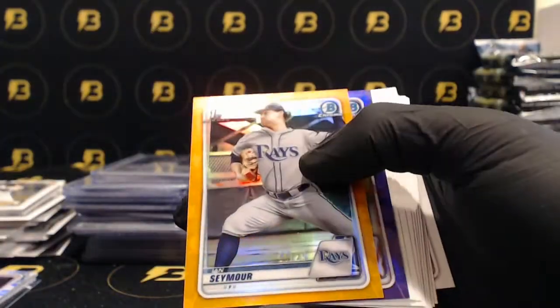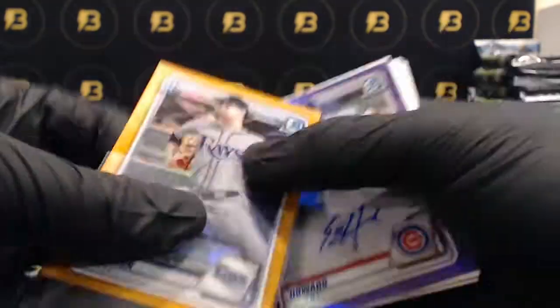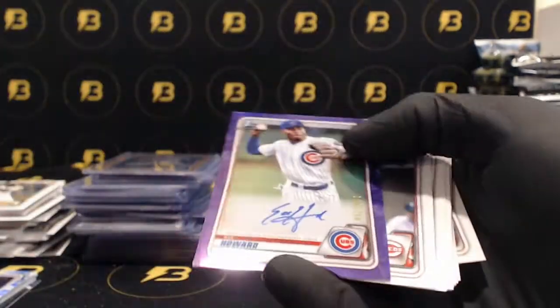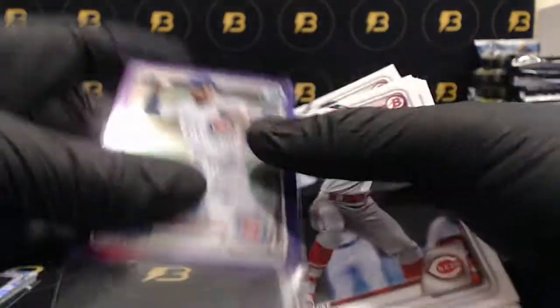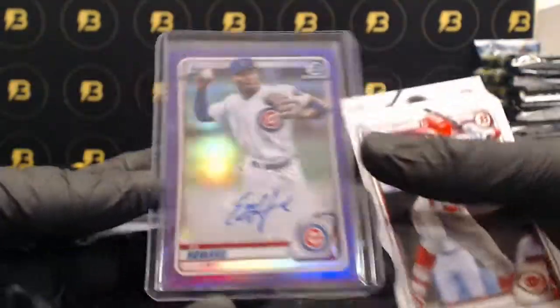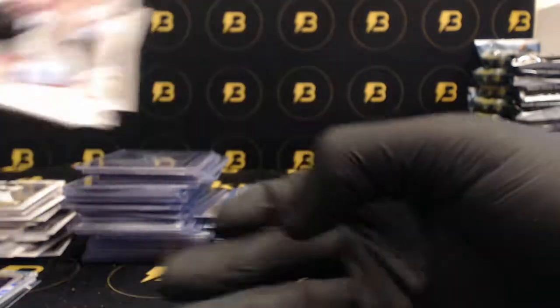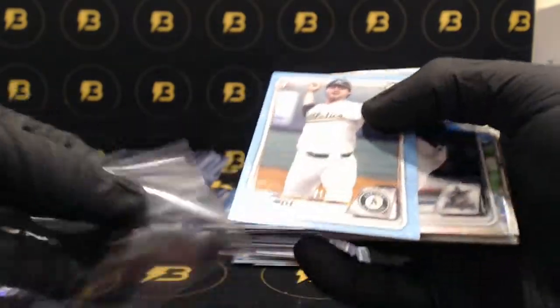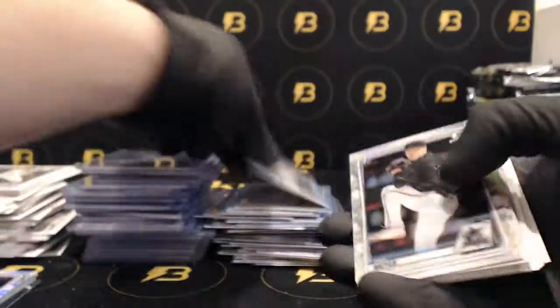And we got an orange Seymour going out to the Rays. Nice one, to 25. And to 250, we got Howard going out to the Cubs. Purple refractor autograph. Got Criswell, the $4.99, going out to the Athletics. Got Meyer and Vaughn.